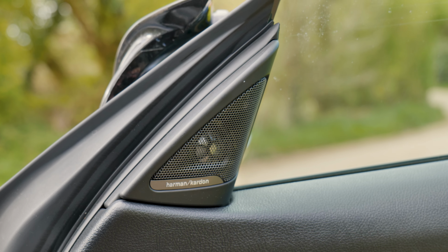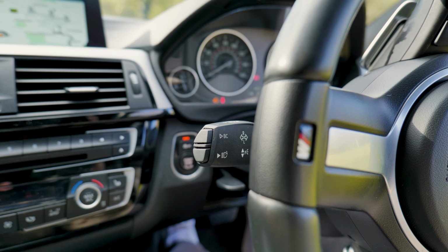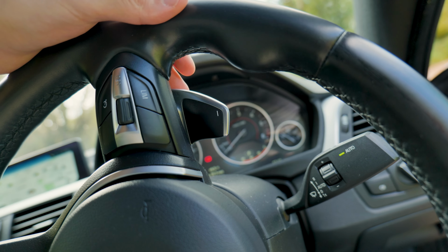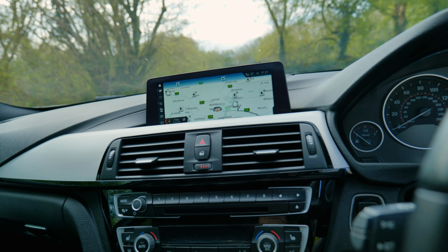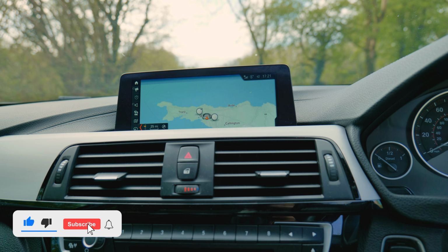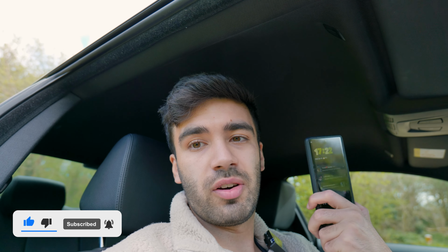A lot of these cars were specced with the Harman & Kardon sound system, which actually does sound pretty good. There's also an interesting button over here that, if you press it, has auto dipping headlights. It's quite hard to see, but this actually comes with paddle shifters. So even though this iDrive is 1 or 2 generations old, it still does the basic functions like sat nav and music, which is all I need it to do. The maps are not the worst thing in the world, they actually do work. One annoying thing I did find about this generation of iDrive is it doesn't come with Android Auto, it's just got Apple CarPlay.